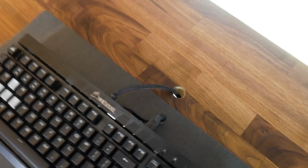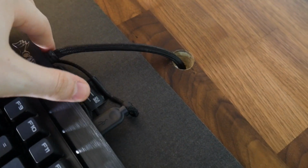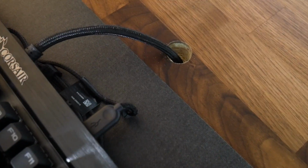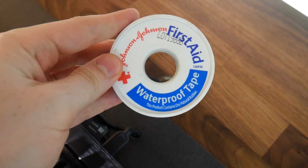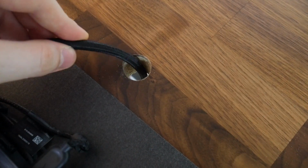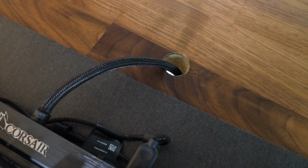Alright, so now that I'm setting up the peripherals, when I move the keyboard, it just slightly catches here because of the rough wood. It snags a little bit. So what I'm gonna do is line that inner hole with some medical tape. That'll definitely make it smoother on the inside so it's not catching on the cable, and hopefully won't rip it over time.